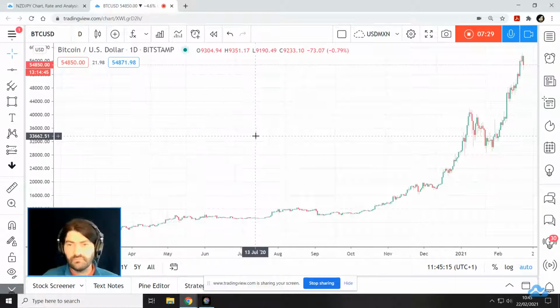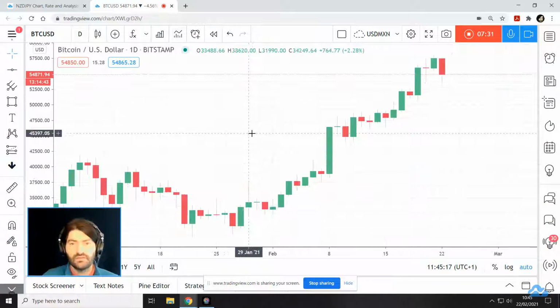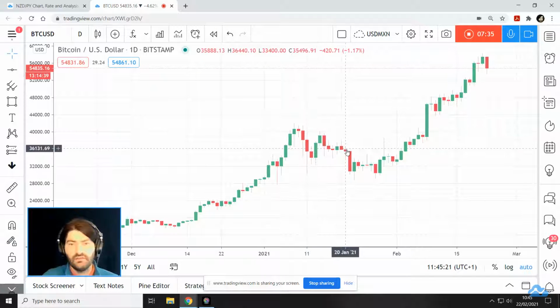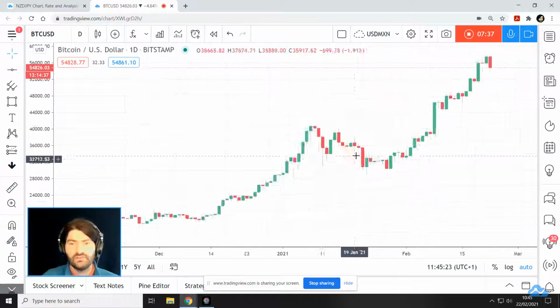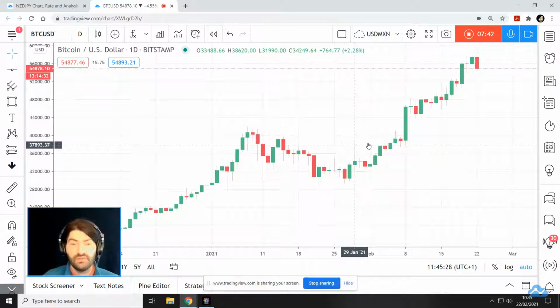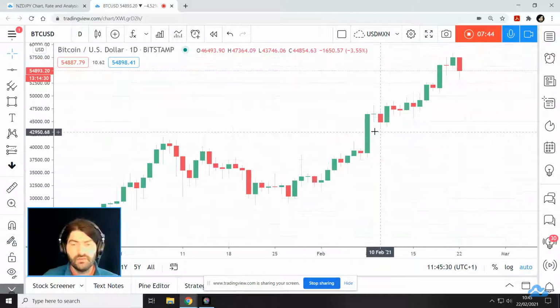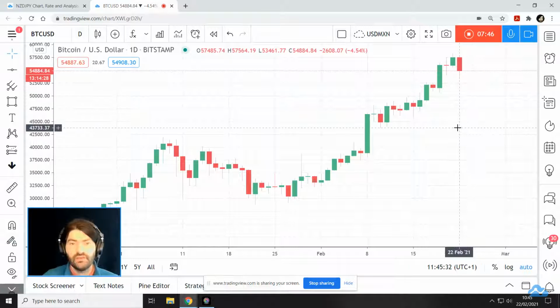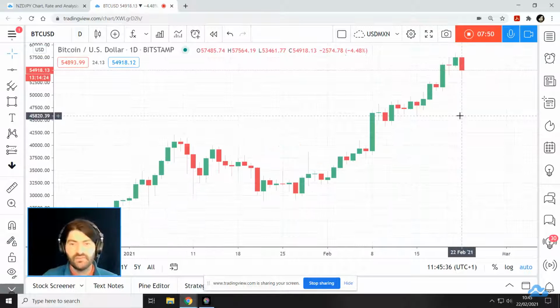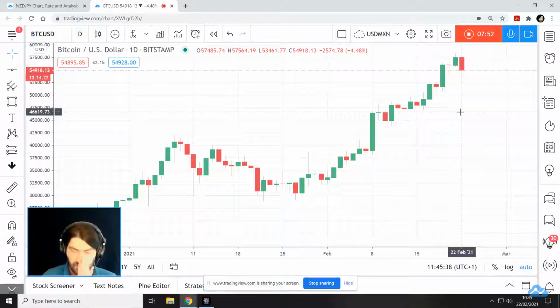Now, this is obviously a big uptrend. We've had a correction there in January, etc. That's the daily chart. What can I say about Bitcoin that hasn't been said or written about already? The rush is on, everybody's buying, nobody's selling. There is enough supply to meet demand at the moment, it seems.